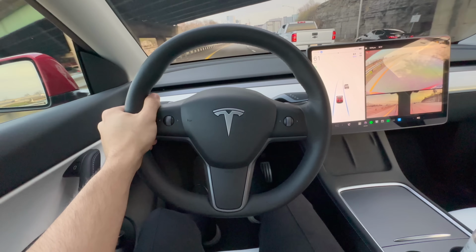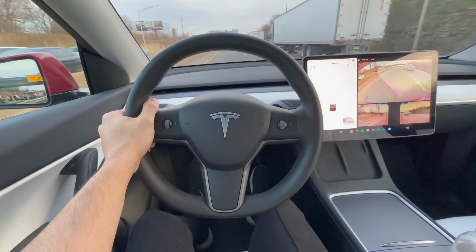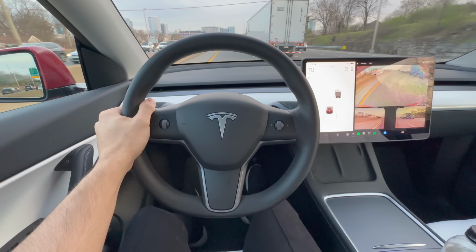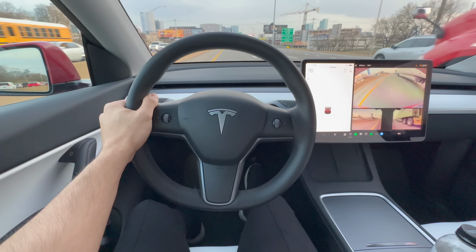Finally, let's talk about what it's like to drive the Model Y. Simply put, it's a joy. The car has excellent performance, comfort, and handling, making it a pleasure to drive. Whether you're cruising down the highway or tackling winding back roads, the Model Y handles it all with ease.